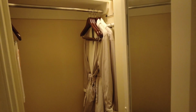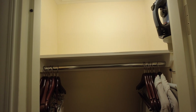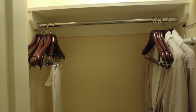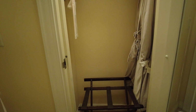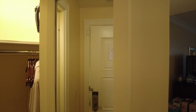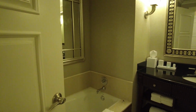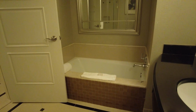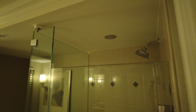Our room had a nice walk-in closet on the left whenever you walked into the room, which also included 2 robes as well. In addition to the closet, there was a nice full-length mirror on the door. There was a nice oversized bathroom, which included a bathtub and a glass enclosed shower.